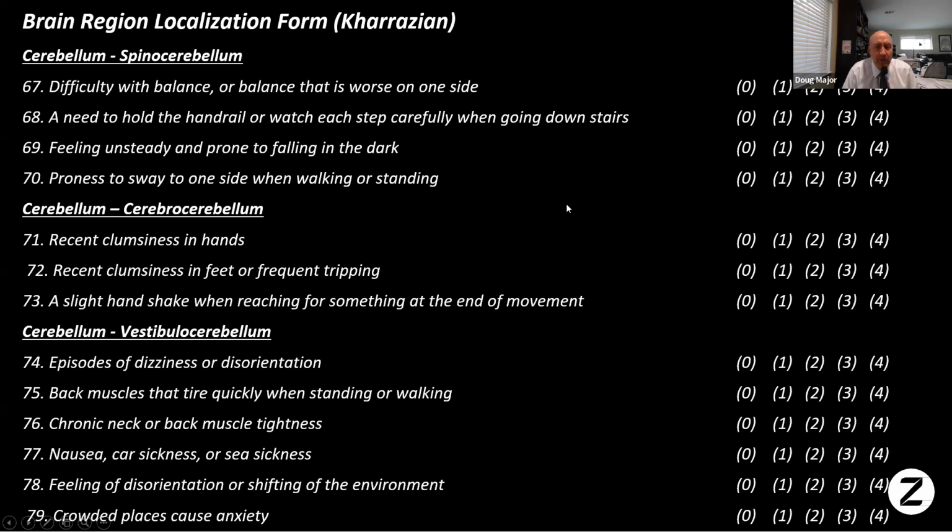This was shared with me with Deanne Fitzgerald, a great patient's, again, chief complaint list. And again, divided into 3 areas: the spinocerebellum with the balance and balance on one side and sway. The cerebrocerebellum with clumsiness of hands and feet, hands shaking when reaching for something. And then the vestibulocerebellum, the dizziness of disorientation, back muscles that tire quickly when standing. Again, some excellent ways of identifying with patient symptoms of where we should put our efforts.